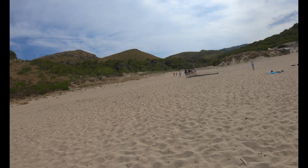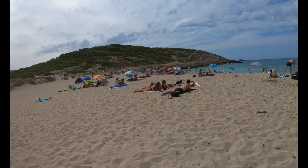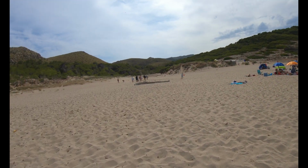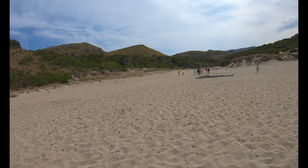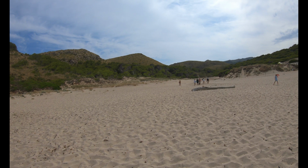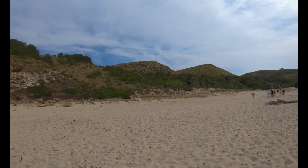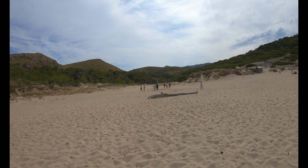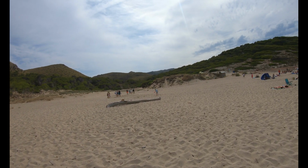I've come to the end of the beach, or to the back of the beach, so there's the beach in front of us. And we turn round and there's this, looks like a lagoon area. It's dry, there's no water. It looks a little bit damper further up. That lovely hillside all around. It's a really beautiful location.